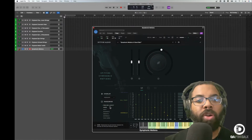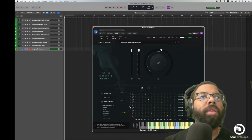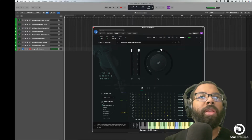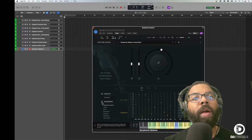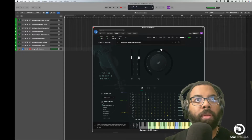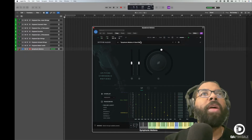Or we can go pizzicato. So that's the layer that is the first layer you hear. So if I play the notes fast, it's kind of fun. I'll play through a couple more of these presets.